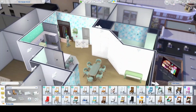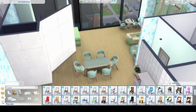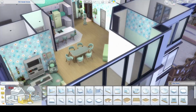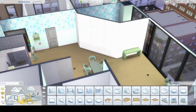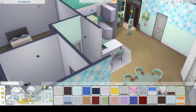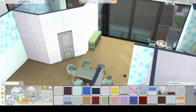I'm working on the dining area right now, and I didn't make a whole dining room, which actually could have been a good way to use that space. But I guess I didn't really think about it in the moment. Also, I was having a really weird lighting glitch right there, and the only wallpaper I could use was this like white. It's like a different white type of tile.